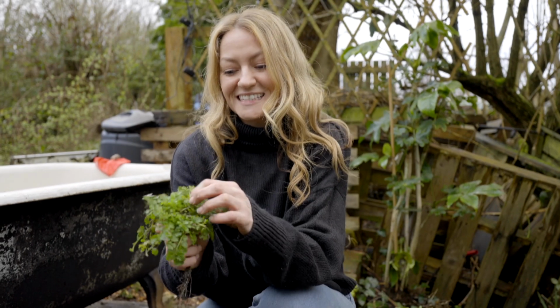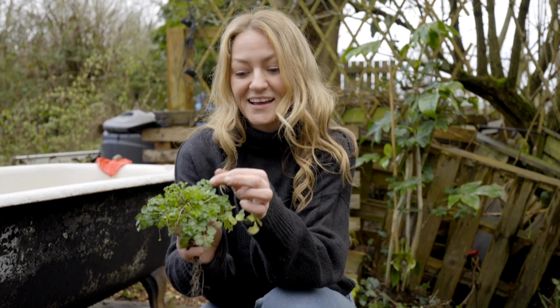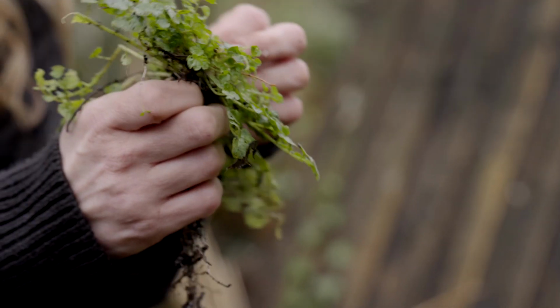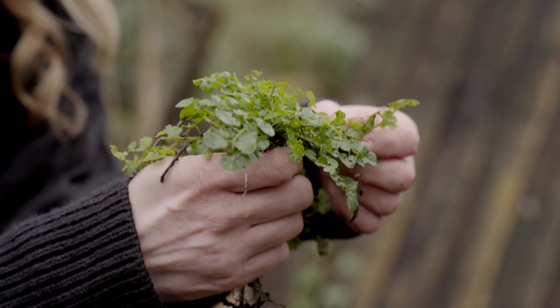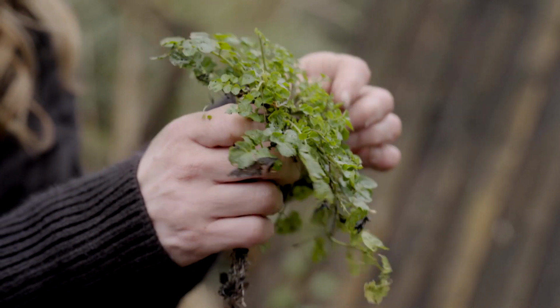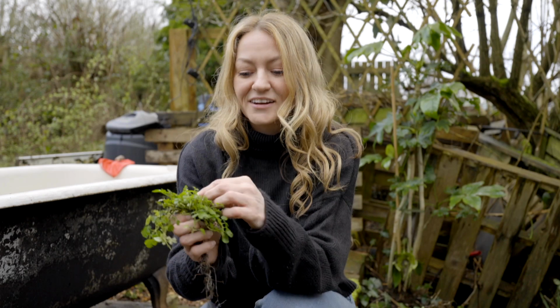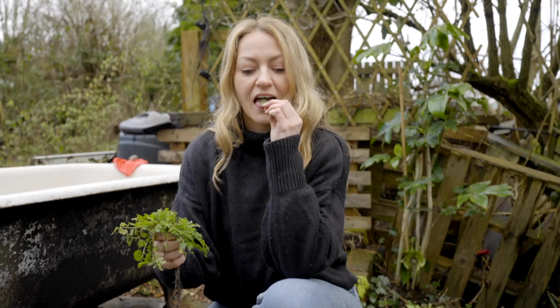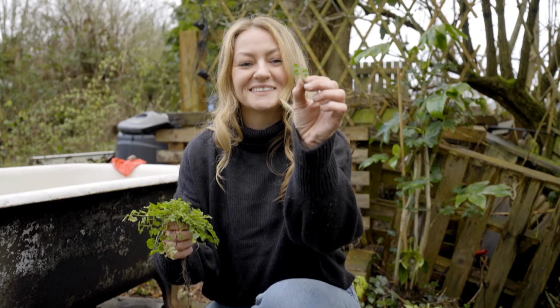It's actually really delicious, and it tastes quite similar to cress. I love to use it in egg mayonnaise sandwiches and just anywhere where you would use cress or spinach, really. It's got a very slight mustardy sort of flavour to it. And later on in the spring, it'll have tiny little white flowers. Delicious.